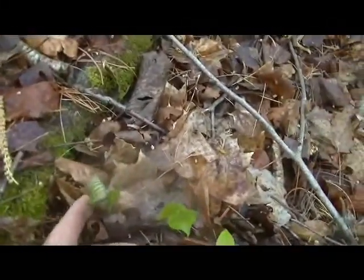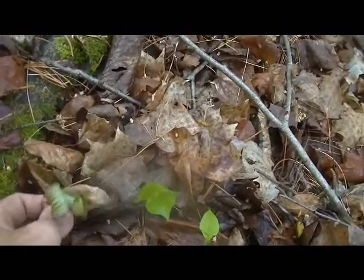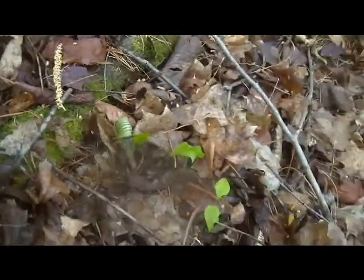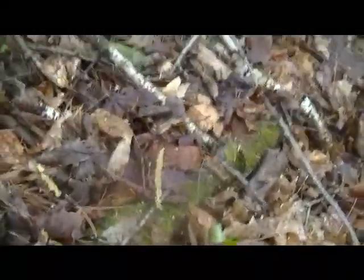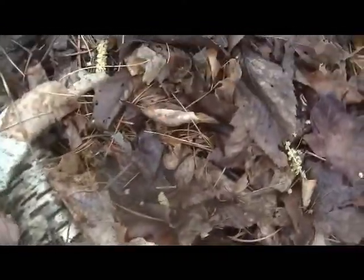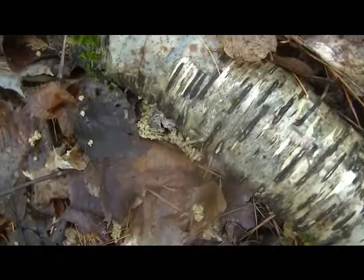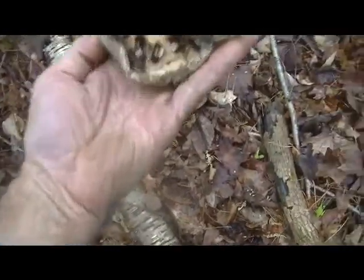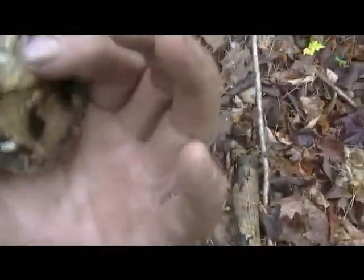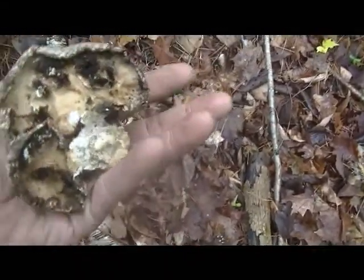Nice little one, got a leaf around it. There. Nice little jack-in-the-pulpit. Well, I'm going to continue on. Now, like that right there, kind of an old growth. It's still soft. I don't think it's edible. I don't know what it is. I probably shouldn't have picked it, but I did. I'm not going to eat that. I don't know what it is. I'm going to just leave it here on the moss.